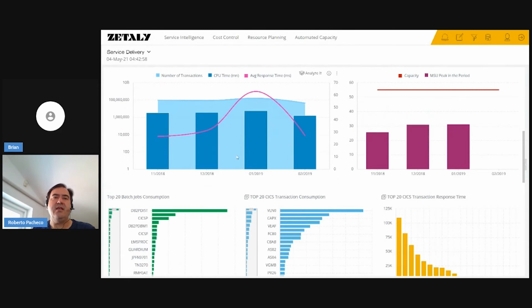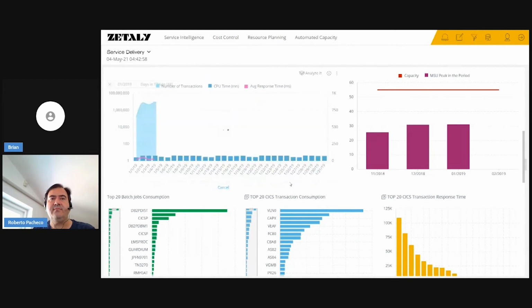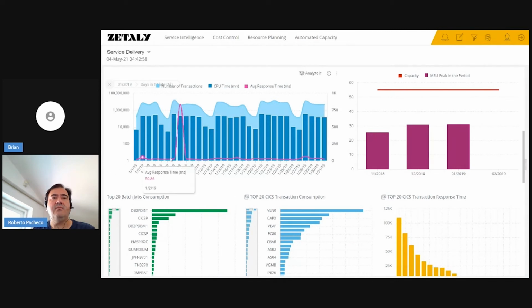You see here that the response time is this purple line here, and we have a spike on January 2019. If I drill down on January 2019, we can see more details. We can see all the days, and we see that on January 8th, we have a spike here.